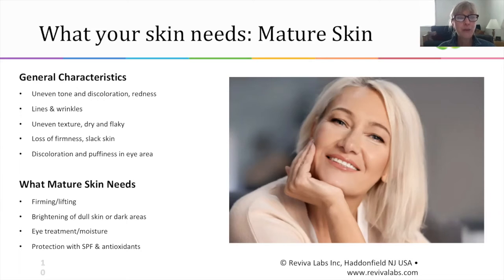Uneven skin tone, lines and wrinkles, uneven textures, sometimes flakiness, loss of firmness, slackened skin. And the eyes become puffier or discoloration, more prone to dark circles as the skin starts to thin along the under eye area. So what you need is a lot.